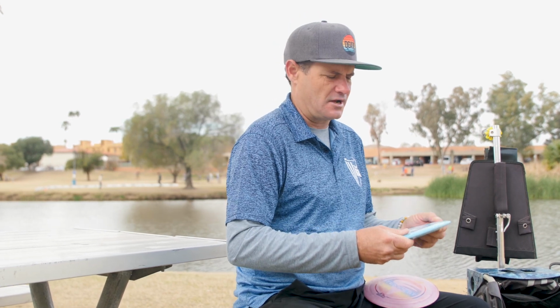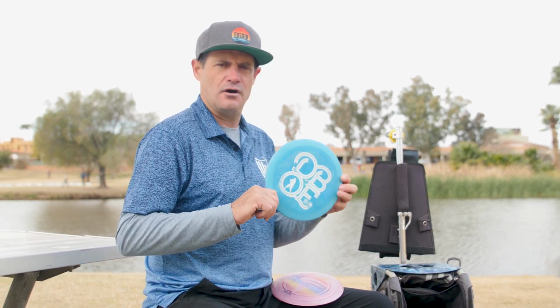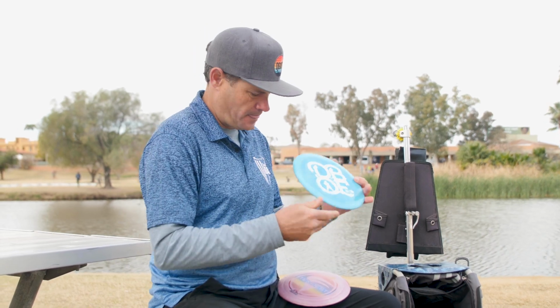It's very neutral. It's not max distance, but throws far enough where I can get nice flex shots with it forehand and backhand, even throw hyzers. Yeah, it's kind of a very versatile neutral disc, but for a Rogue, more on the overstable side.